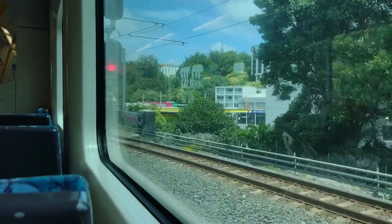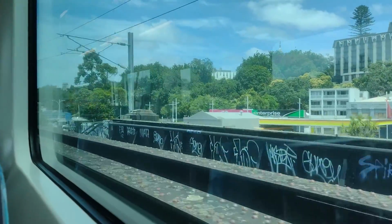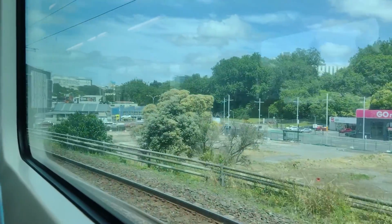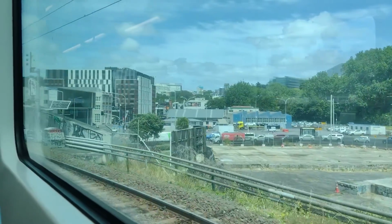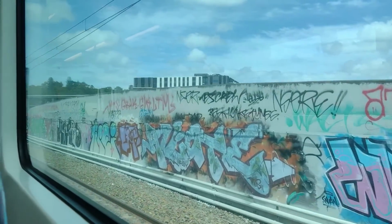Now, this line is even longer than the eastern line. It's actually going to take almost an hour, 50 or so minutes, longer than the Mandurah line, which is so ridiculous for like, what is it, 25 kilometers, while Mandurah line is 70, and it's so much faster. Like, what?